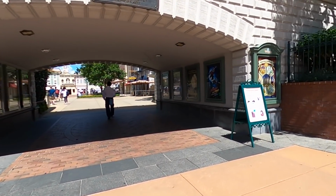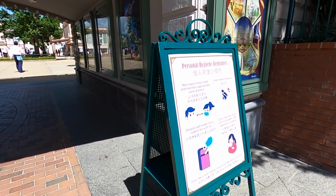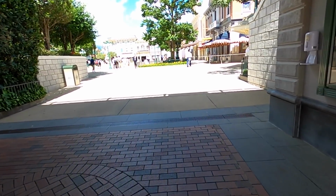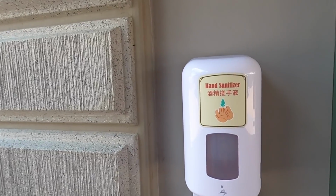Once you make it inside, you're going to see all these signs similar to the ones that we saw just outside the security gates, telling you to keep your distance, and you have to wear a mask. It's mandatory when you're in the park, and you're going to find hand sanitizing stations everywhere.